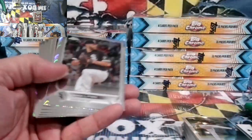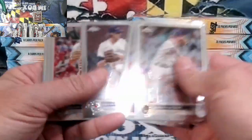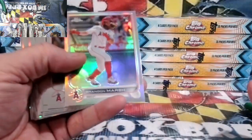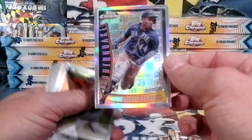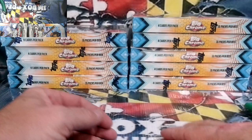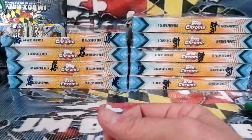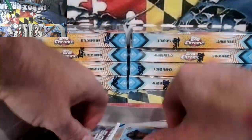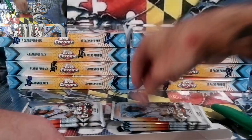We got Ozzy Albies, Alec Boehm, Rhys Hoskins, Framil Reyes. You got Brandon Marsh, still an Angel and a rookie, I guess because it's from Topps Chrome. J-Rod, there you go, on our Quake, those are selling for good money. We got Joe Adell, Nick Castellanos, Juan Soto, and Joey Votto. I think the Quakes sell well because they remind you of the old Topps Finest product. I think it was 95. They had something similar to that, not a Quake, but it was the same design. 95 or 96, I think. Sick cards.